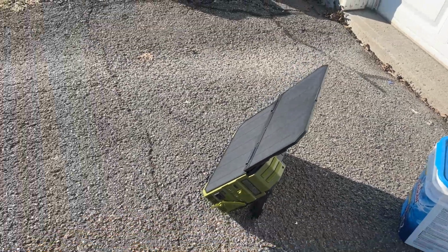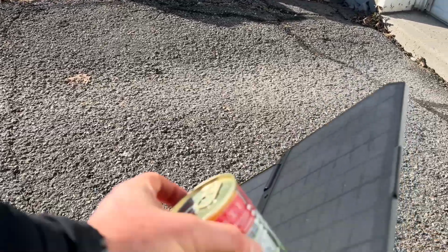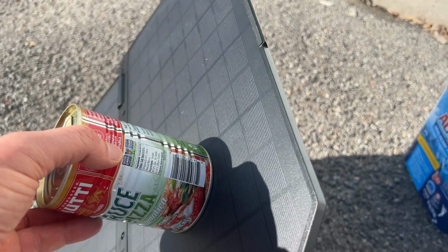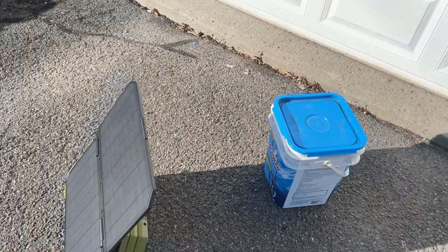And if I do the can test, you're going to see that's not steep enough. So there you go. I would need it even steeper than that, and that's why I was using that bucket of salt.